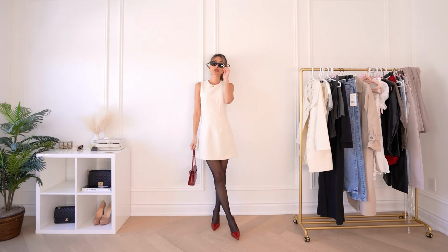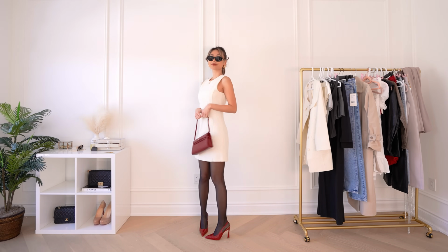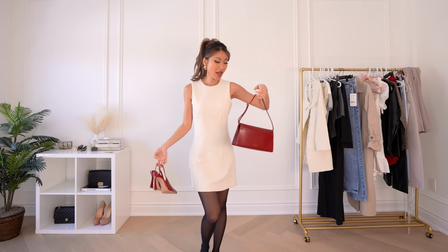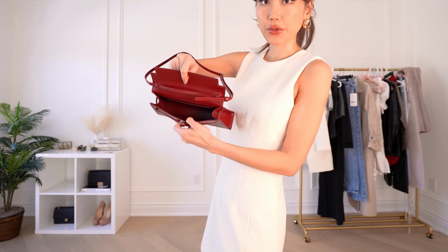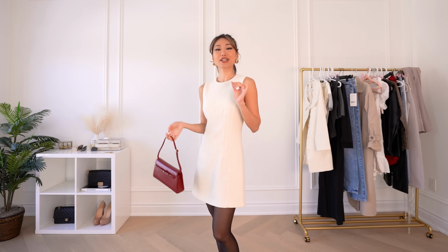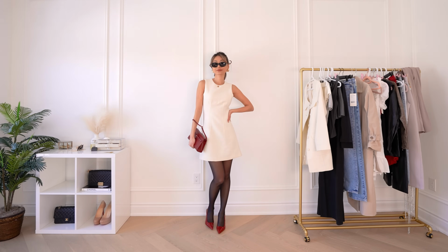A really good way to amp up and spice up your outfit is to just go with a pop of color. And because cherry red is the color of the season, perhaps of the year, we're gonna go in with our cherry red accessories. This bag, I used it so much. I freaking love it. And it's very roomy on the inside. I wore it pretty much every chance I get to wear red. I pretty much will go for this purse. It's also super well made.